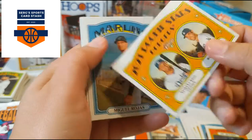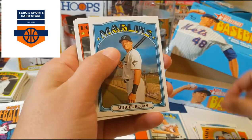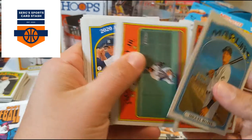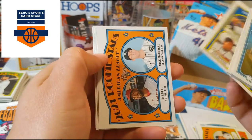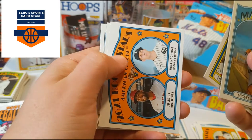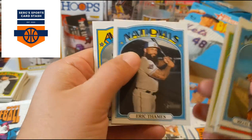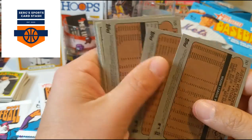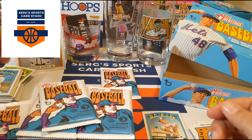We have the rookie All-Stars of the Braves. We have Ruiz and White. We have Miguel Rojas, Whit Merrifield, Jackie Bradley Jr. in action. 2020 home run leaders. That's a cool looking card. Rookie All-Stars, Jo Adell and Nick Madrigal. It's a good card. Nick Castellanos, Eric Thames, and Verlander, who is out for the year with Tommy John. And we have no high numbers. That's amazing. No high numbers.